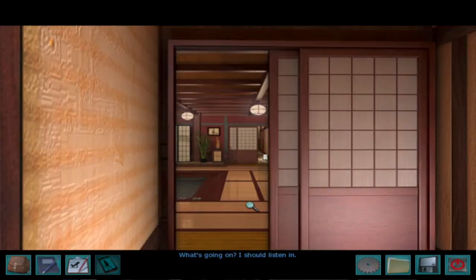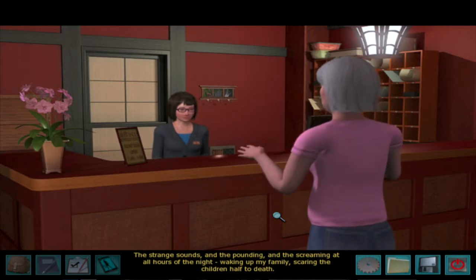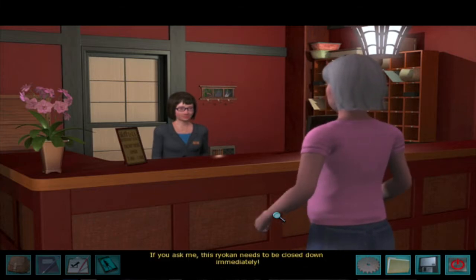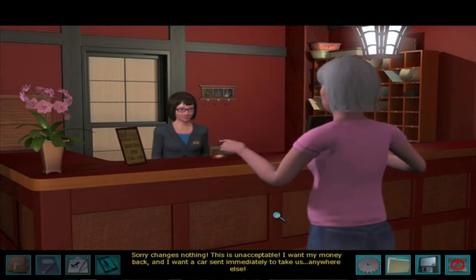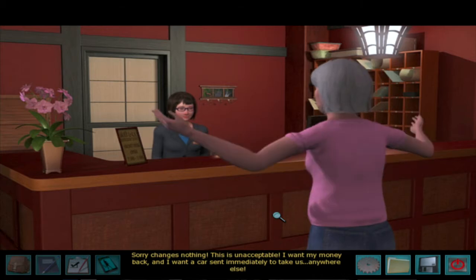The strange sounds, and the pounding, and the screaming at all hours of the night, waking up my family, scaring the children half to death. If you ask me, this ryokan needs to be closed down immediately. I'm very sorry. Sorry changes nothing. This is unacceptable. I want my money back, and I want a car sent immediately to take us anywhere else.